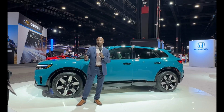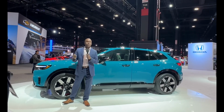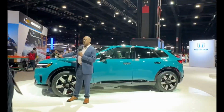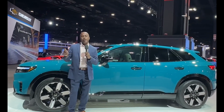Configurations also available, but we'll focus on the Elite model that's here with us today. As we look at the front, instantly it's recognizable as a Honda. Very bold, modern design, Honda badging up front, but with it being the Elite trim, it's completely filled with all of our latest technologies and features.